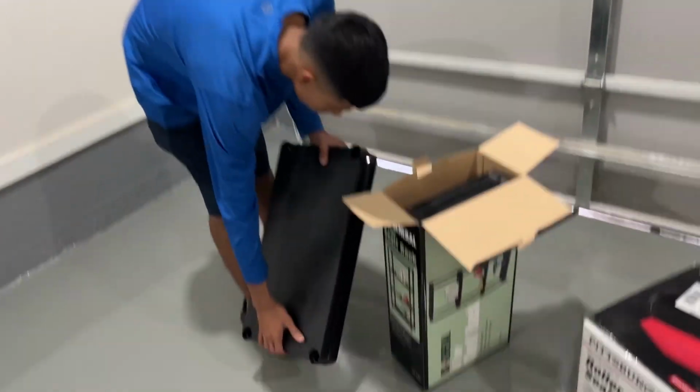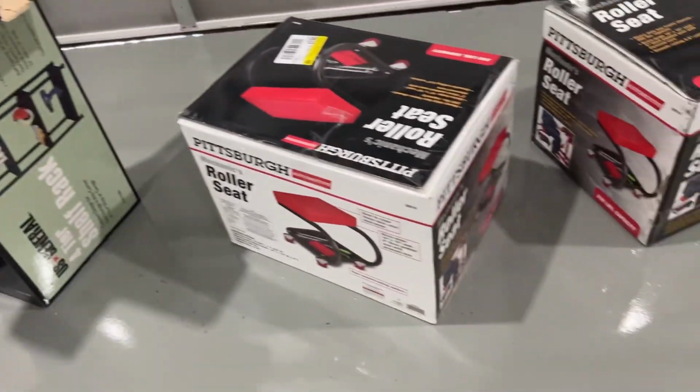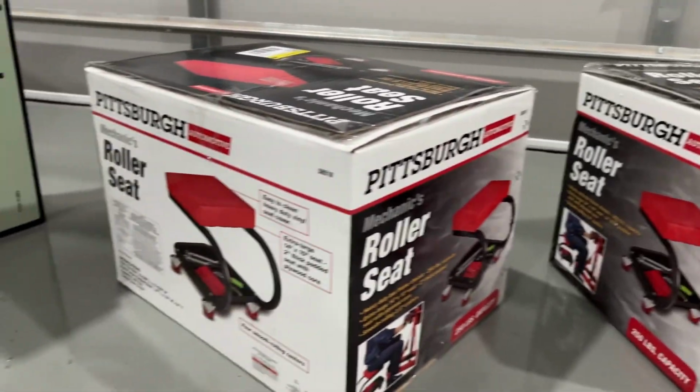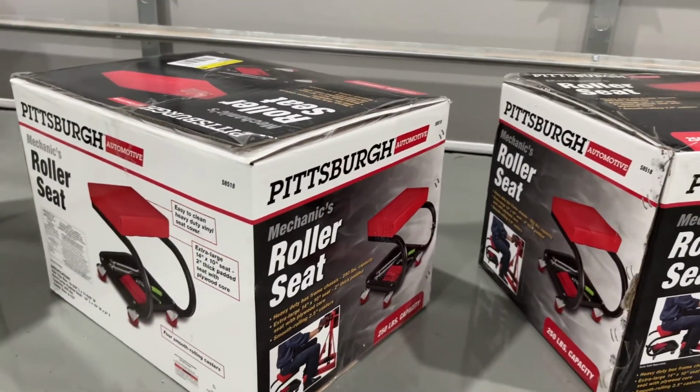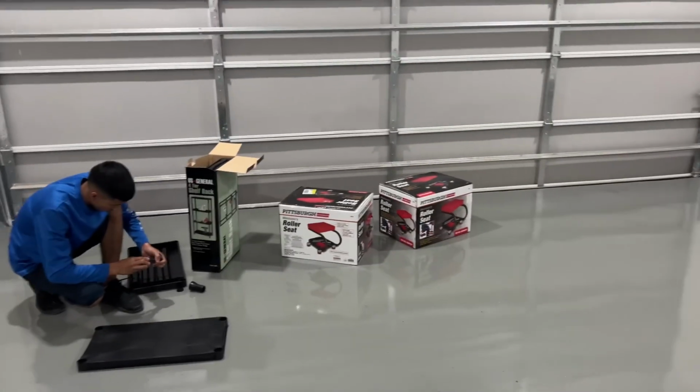Cousin Marco, compramos un nuevo shelf, guys, para acomodar los products. Las two seats, so whenever we're detailing. Y sí, guys, como les digo, ahorita lo vamos a instalar y vamos a line todo donde debe de ir para empezar a acomodar los products.